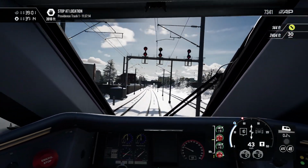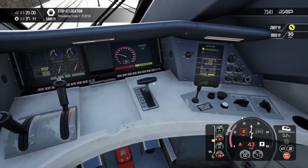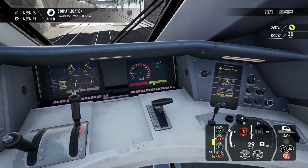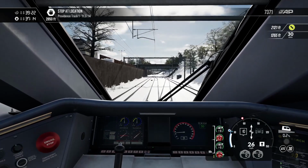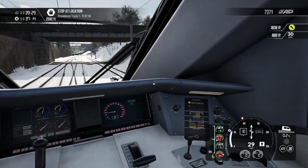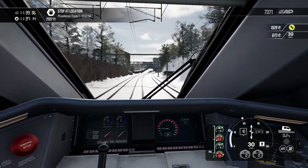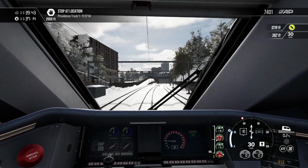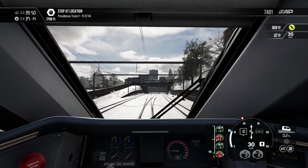Nice to see Providence nice and busy. Really is sunny now. Fine, get into suppression. Why are you beeping at me? I was down below 30. And we are rolling into Providence, just as we come around the corner. It would be nice to use this on a bit of a continuous route, but hopefully that will come one day.